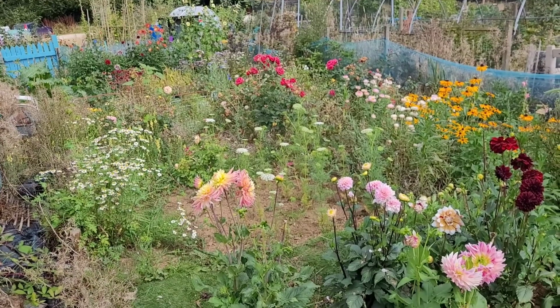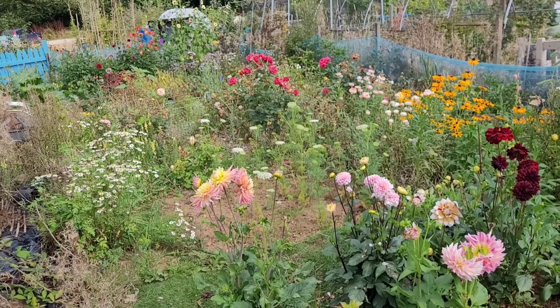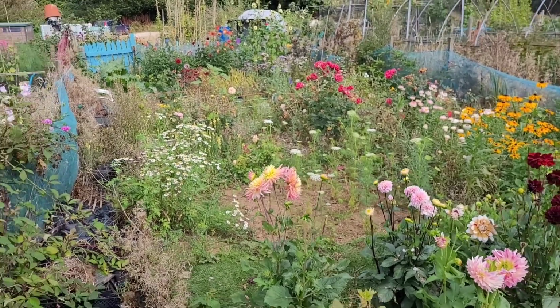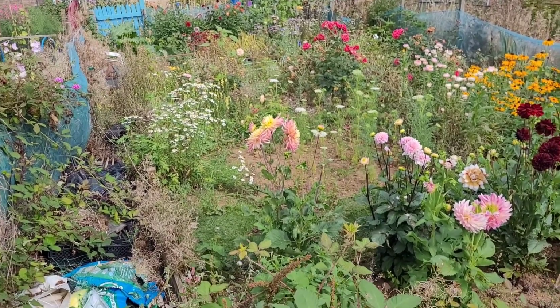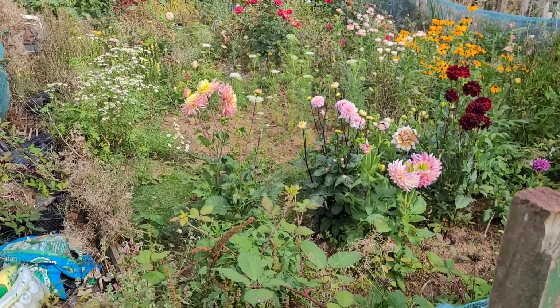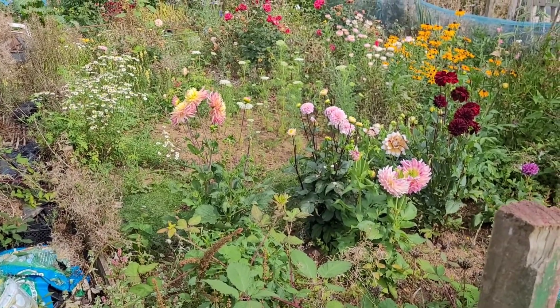So this is my fourth plot, because that was 3 plots back there. That was because they're quite small plots, as you can see. This is my fourth one, and again lots of dahlias. Can you tell I'm a bit of a dahlia addict? I absolutely love them.